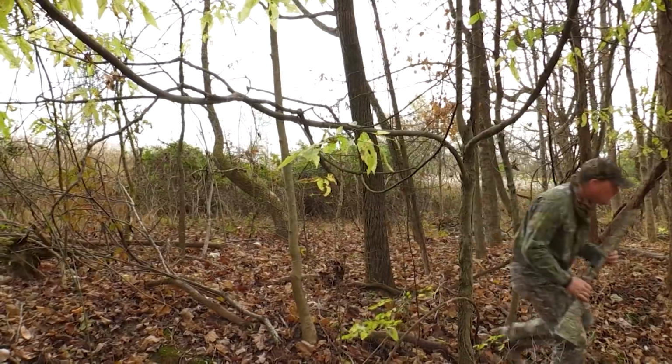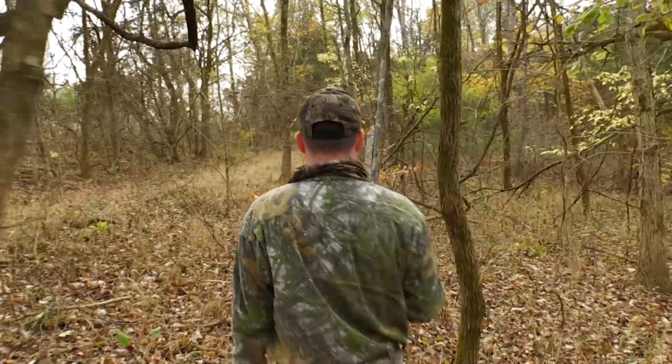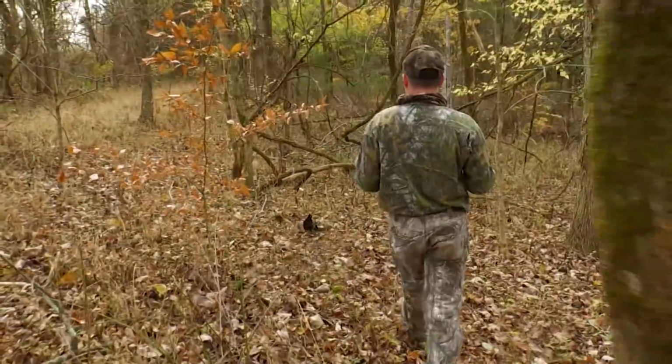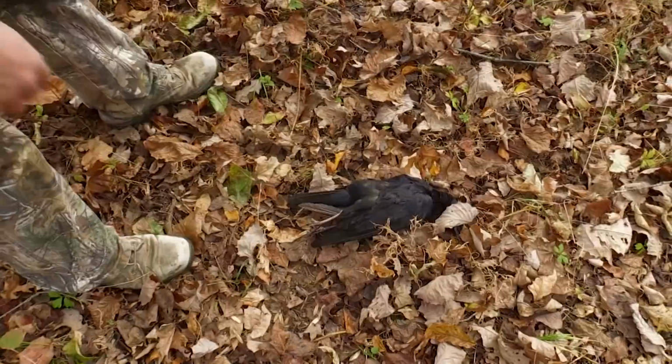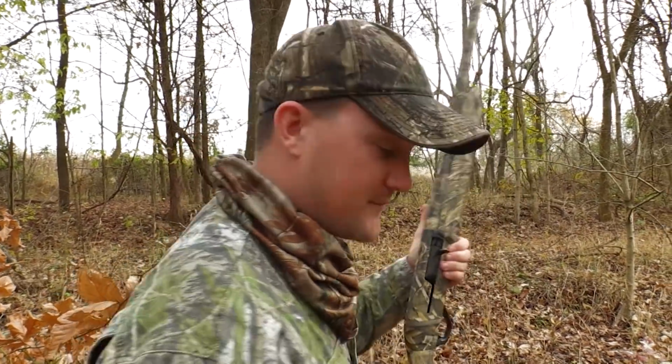Should be right around here. There he is. All right, found him. We knew right where he dropped, but thought it was gonna be a little tougher than that. We know right where that second one is, so we're gonna go try to find him.